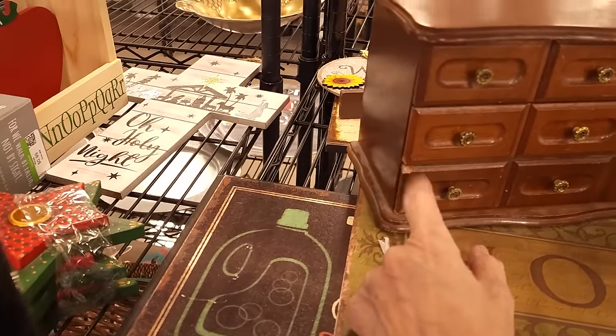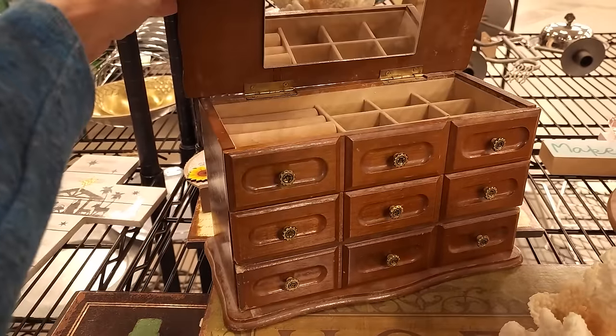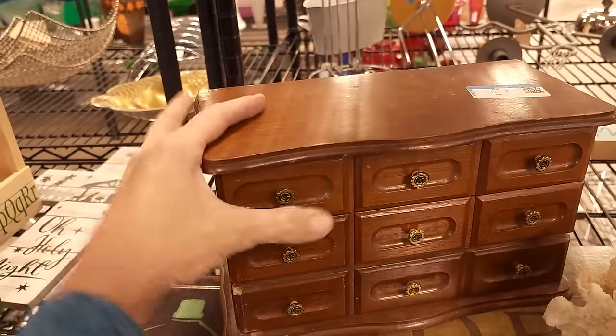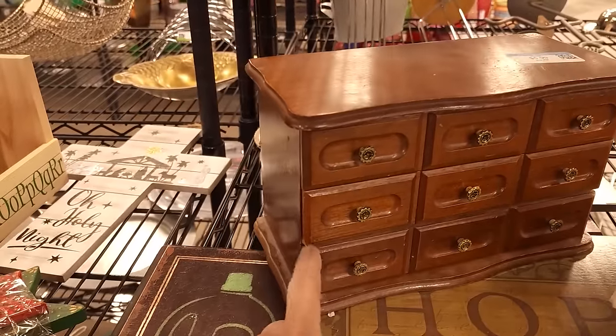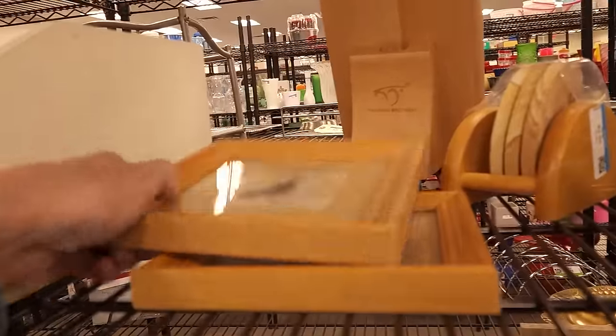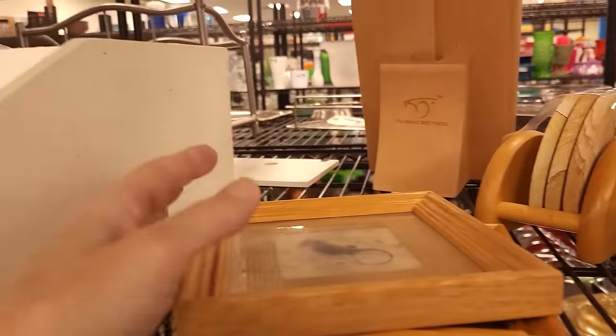If this wasn't chewed up on the corners, I would be very tempted with this little jewelry box. It is older, it is cool, but it's just got a lot going on there. Seahorse. Those are fun.